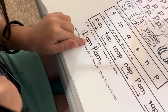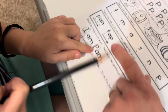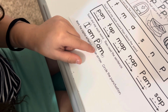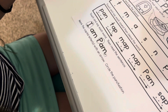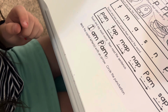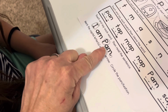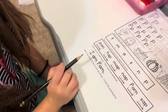I am. What's, hang on, what's this word? Am. Am. What's her name? There's a p. Am. Pam. Pam. Oh. Say Pam. Pam. Okay, now listen to me. Watch me. I am Pam. Oh, I am Pam. Very good.